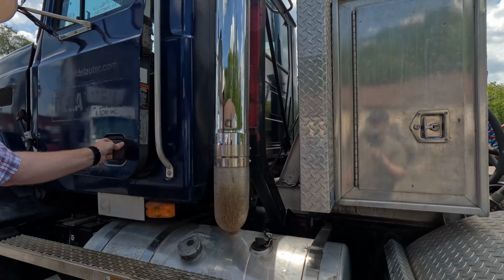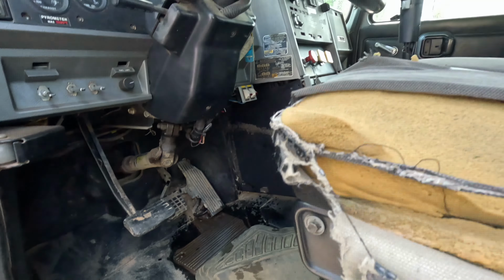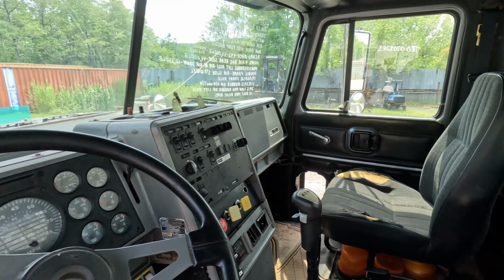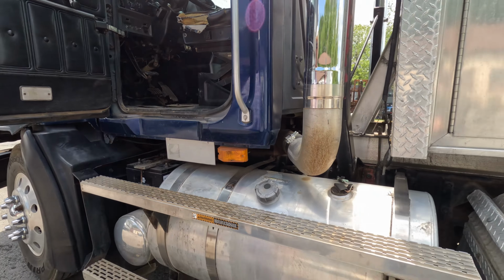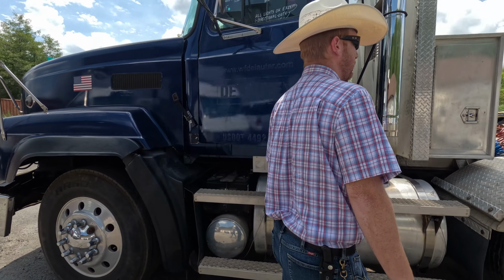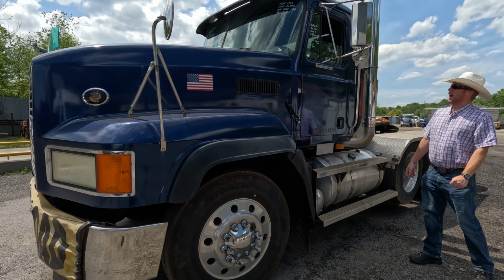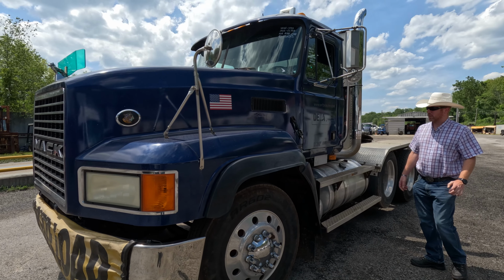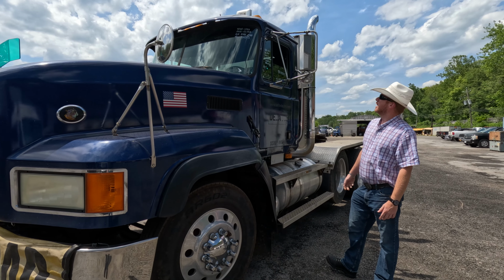Nice giant fuel tanks. Air ride seat needs a little attention, nothing too bad. We can help you out with that. Windshield's got a little crack on the passenger side. Air ride seat, again, 18 speed in the center. Air conditioning present, but not working. Looks like all your lights are pretty good. You got one or two out. The ABS light's on this truck as well.